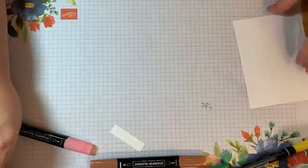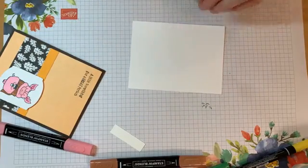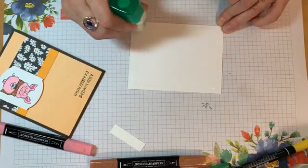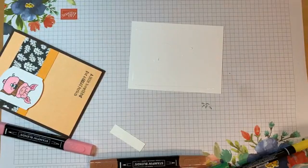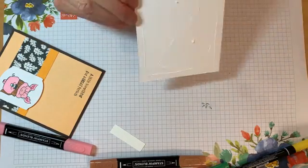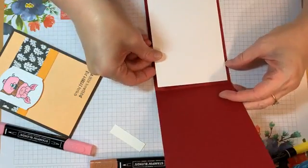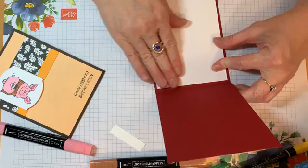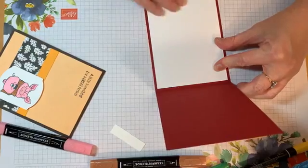Okay, so then we're going to take our second card. Oops, I forgot to put the inside. I always forget the inside. So it can be used for fall, but Harry Potter is definitely more of a Halloween design in my mind, because of the witches and that kind of stuff. So I always think of Harry Potter for Halloween. Cherry Cobbler is a dark cardstock, so I always want to put white inside my dark cardstock. I tend to put white inside most of my cards, because I just want that last little touch in there.